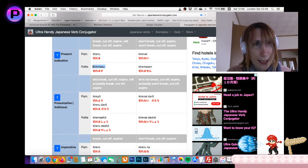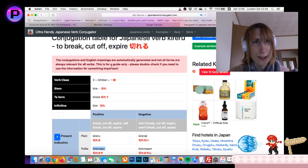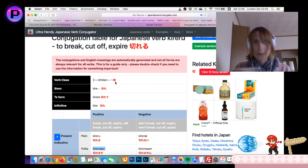Yeah, because in here it's actually dropped the ru. It's not conjugated it at all there. I mean, this is supposedly done automatically. Let me check something else.